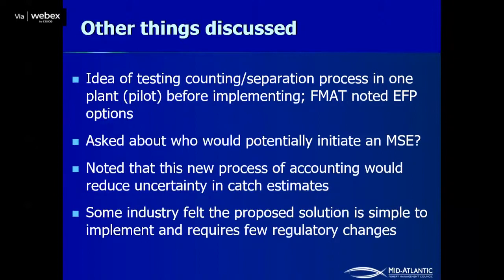I can appreciate the complexity imposed by having built an entire system around the current currency that we have. And so that's why it might take a little bit longer. But I think the accounting system clearly has to change just because of what's happening with the distribution of the species. It's not going to get better, and it's probably going to be a bit painful to make those changes. And carefully working through that is going to be necessary. Maybe, as was suggested, an exempted fishing permit might be one way to test some of those changes in accounting methodology.